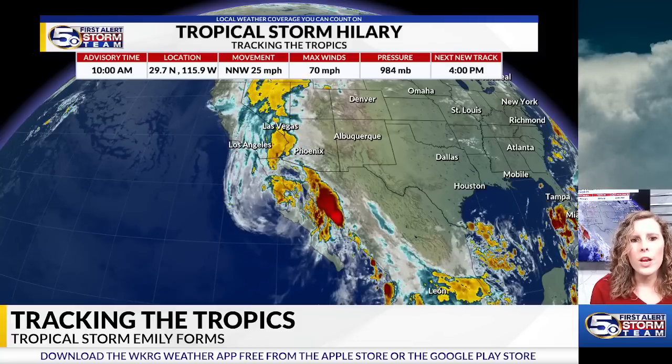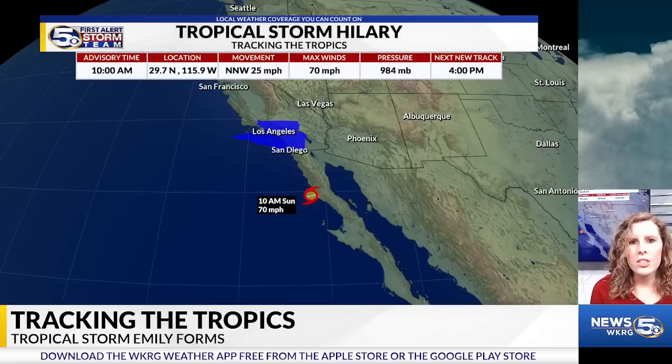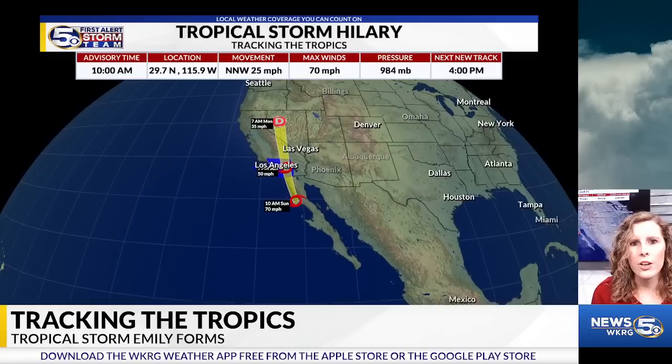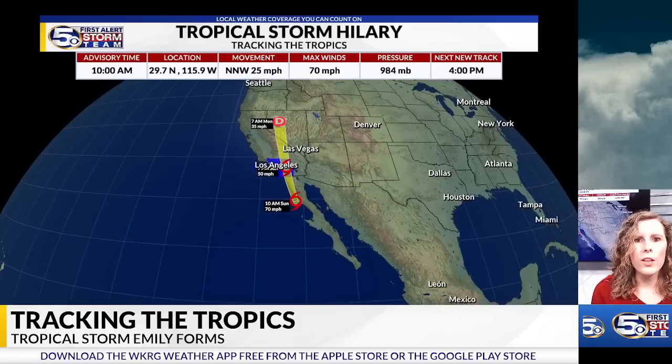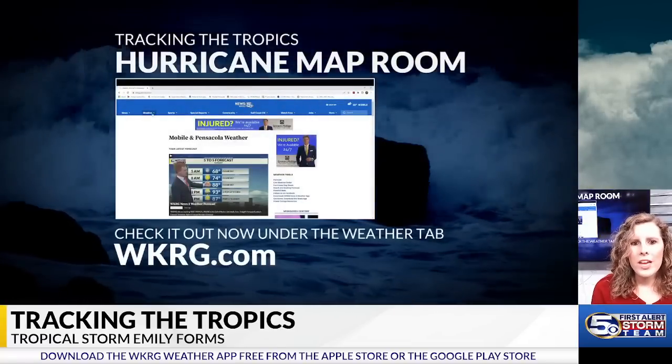slowly creeping its way up towards the north-northwest at 25 miles per hour, approaching the Southern California area, including Los Angeles and San Diego. You can see tropical storm warnings are still in place for those areas. As soon as it starts to move inland, it will continue to move up towards the north, where it will eventually weaken.